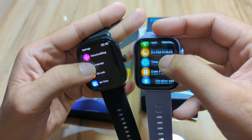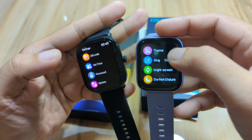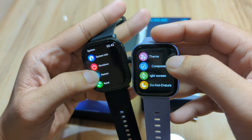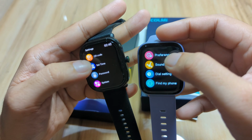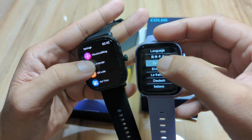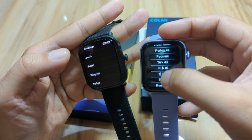Time format, date format, set time, password. We don't have a password or security for the P71, but we have it here on the GTS 3 Pro. Reset, shutdown, system info. We have the QR code, language support. Yes, we also have the language support here. But there are a lot of options for the P71.